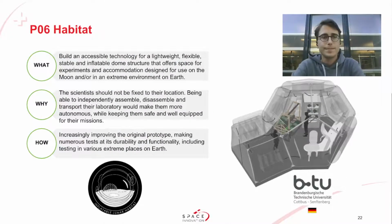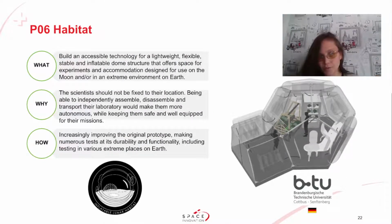Hello everyone, my name is Lyubov Dimova and I want to present you our project P06, the Inflatable Lunar Habitat. Our idea is to build a technology that is lightweight, flexible, stable and offers space for scientific experiments, and can be used in extreme environments on Earth and one day on the Moon or Mars.